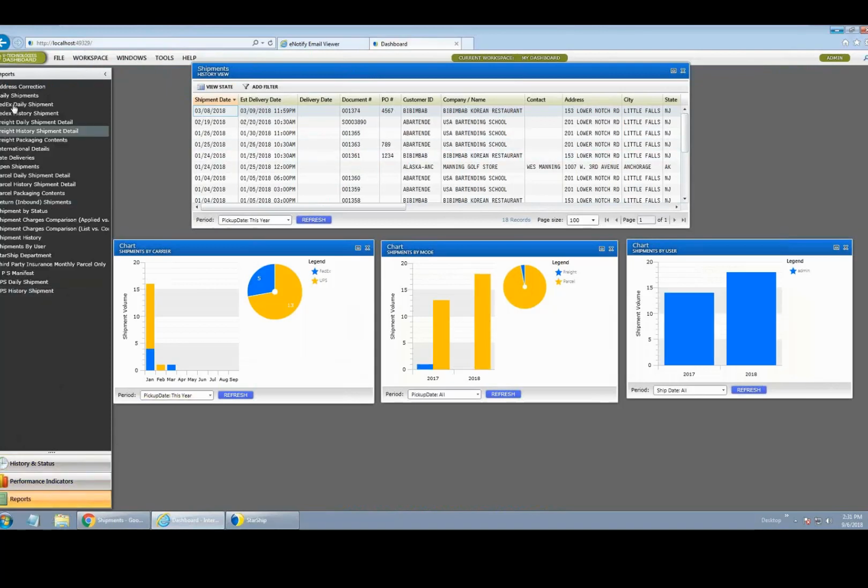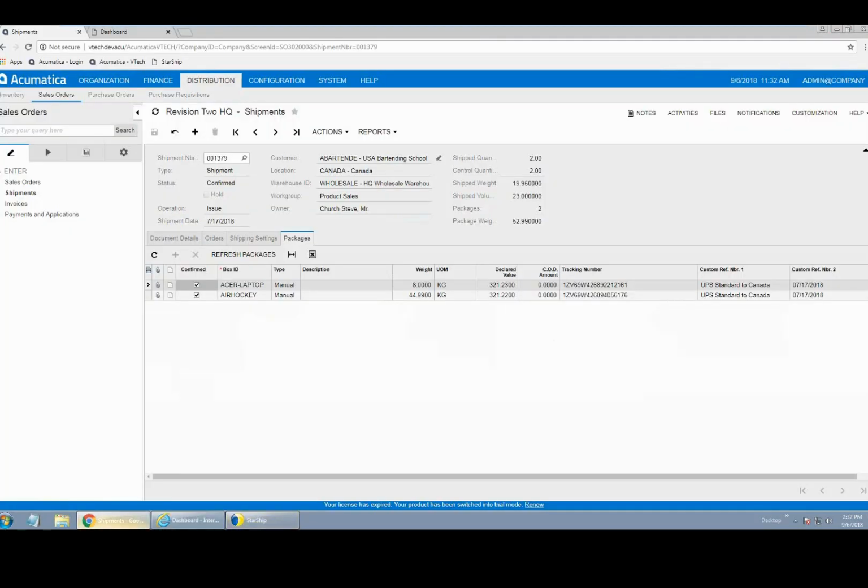A couple of canned reports. We do have a late delivery report that will go out and compare the guaranteed delivery date to the actual delivery date. So it's going to let you know any shipment that wasn't delivered on time, so you can contact the carrier and try to get a refund. And then we also have a charge comparison report. That's going to compare the applied, so what you're charging the customer for a shipment, to the actual contract rate, so what the carrier is going to charge you. And in the third column is, of course, the plus or minus. Again, just a quick, simple way to make sure you're not losing money on your shipments. So just an example of some of the reports you can run.